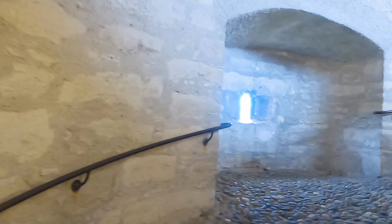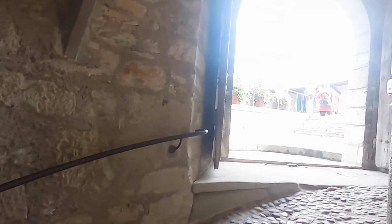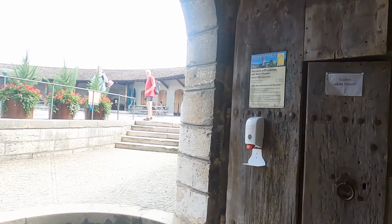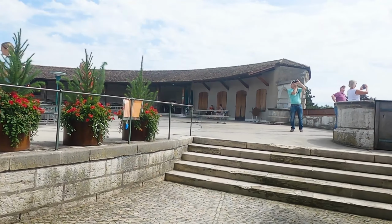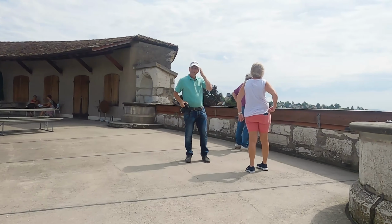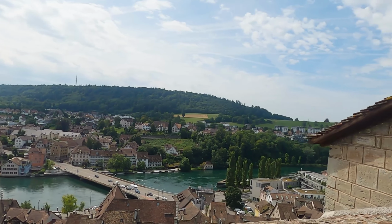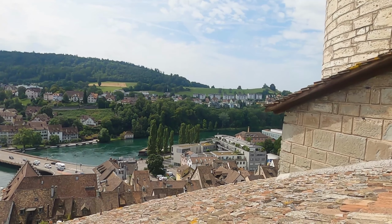Before leaving, make sure to climb this ramp for the best view of the city and its surroundings. Arrived at the top, you're in this circular kind of terrace where you have tables and benches if you want to take a break. The view of the Rhine and the city makes this a mandatory place to visit and enjoy while you take a break from all the walking and climbing.